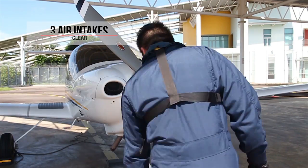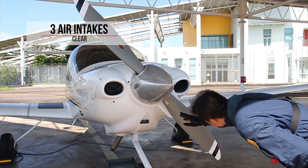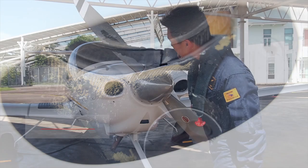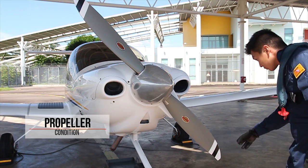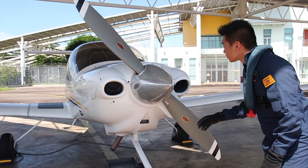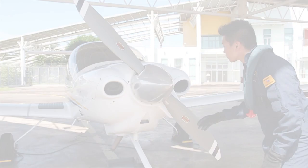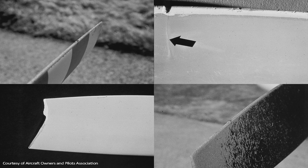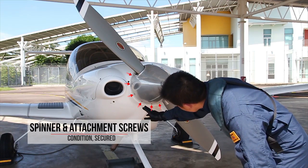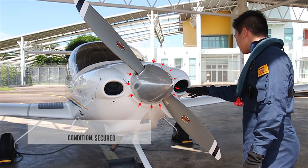Check the 3 air intakes and ensure that they are clear of any foreign objects. Be sure to check the smaller holes of each intake in detail. Check the condition of the propeller and ensure that there are no nicks or dents on the surface. Flying an aircraft with even a minor propeller damage can aggravate cracks and potentially cause failure in the air. Ensure that all 12 attachment screws are secured to the spinner.